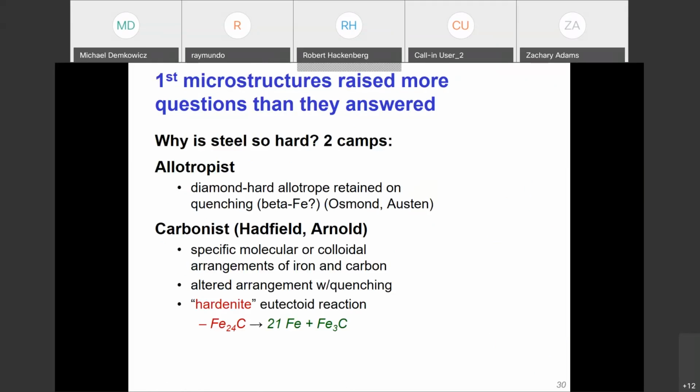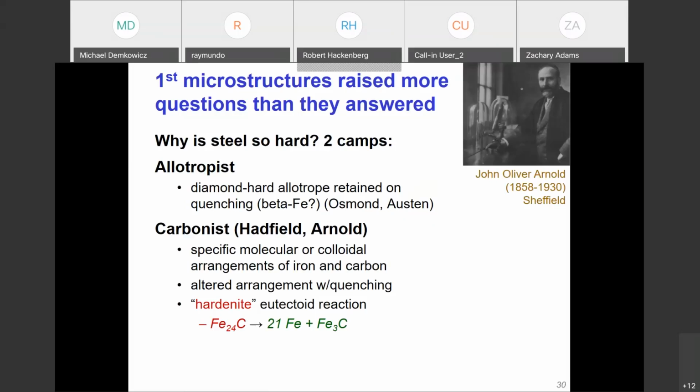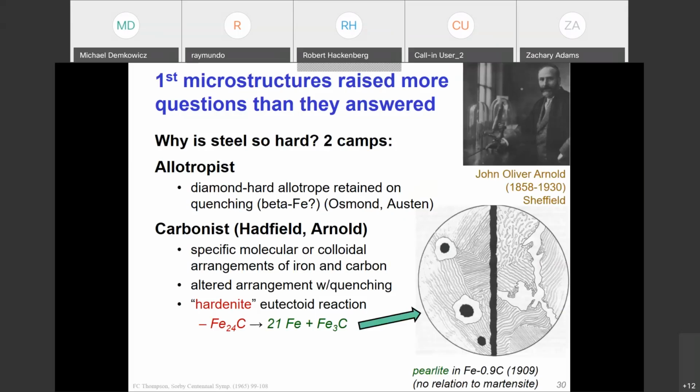And in the other camp were the carbonists, and they thought in terms of chemistry, of molecular or colloidal arrangements of iron and carbon, somehow altered on quenching, and if you quench, you get this compound with the chemical formula Fe24C called hardenite, and if you slow cool, you get this structure which we now know as perlite, and if you cool it really slowly, you can see these lamellae resolved by light optical microscopy.